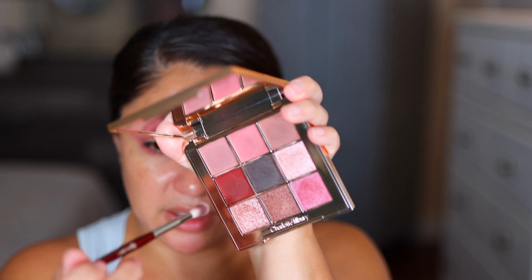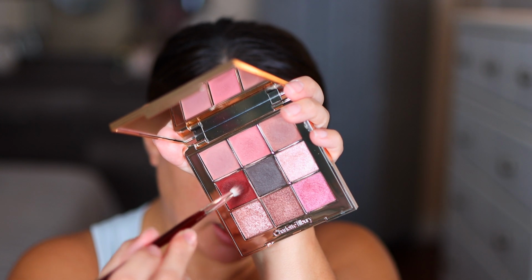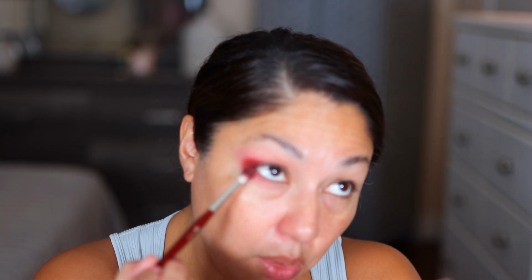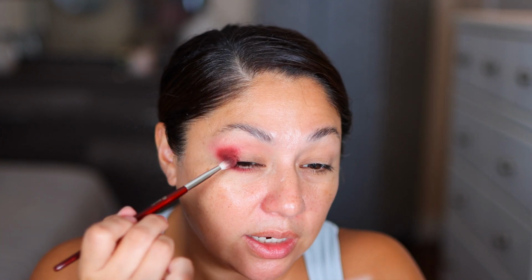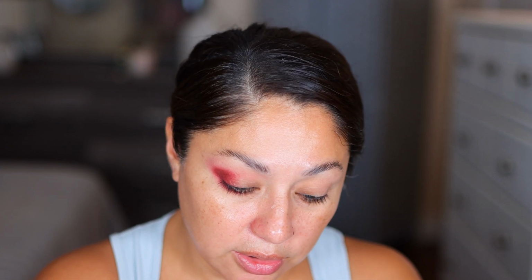I'm going to take this very red shade, with the same brush, the BK Beauty 211 brush, and I'm going to focus that in the outer corner. I'm not going to bring it too high up. This is super pigmented and creamy. It is very interesting when it comes to the formula. There's no fallout, as you can see. It is really nicely pigmented, but this is very intense. Cleaning the brush just so I can blend it into the pink.